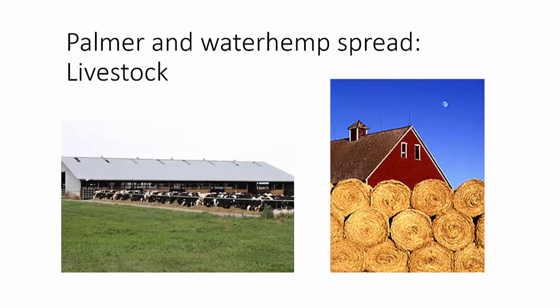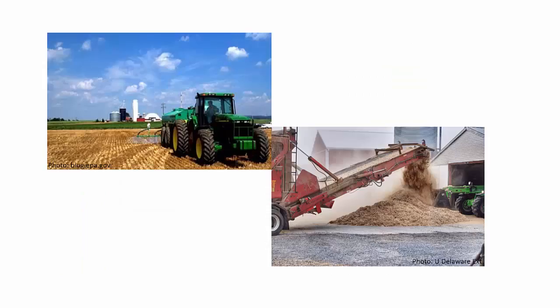One common way Palmer and waterhemp are introduced to fields is through livestock feed and manure. When fields containing these weeds are harvested, the weed seeds end up in the harvested crop. If that crop is used as livestock feed, then the weed seeds remain in the feed. Some common cases of pigweed contamination have been in hay and cottonseed for dairy rations. When an animal consumes the contaminated feed, the weed seed easily survives digestion. And when the manure is spread onto a field, the weed seeds go with it. Poultry litter from chickens fed contaminated feed is also a way that Palmer seeds have spread to new fields in the mid-Atlantic.